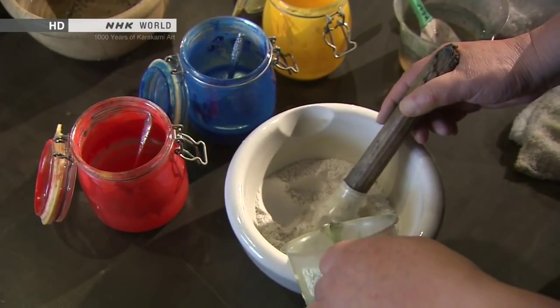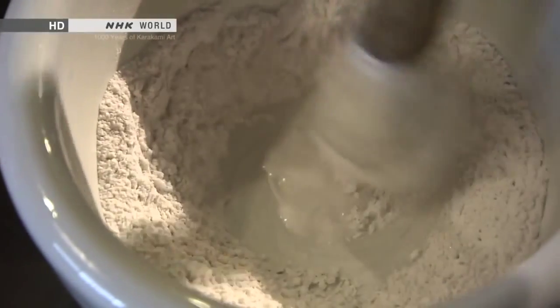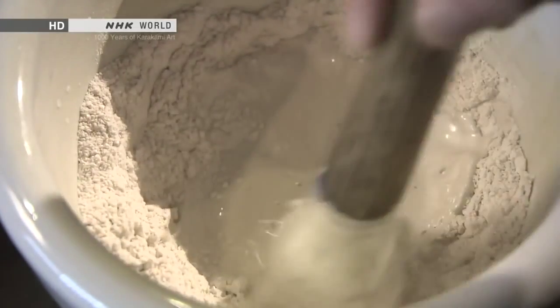Now Kenkichi mixes the color for the flowers. This is the most important step in making karakami. The main ingredient is powdered mica. The Japanese name, kira, describes its luster.